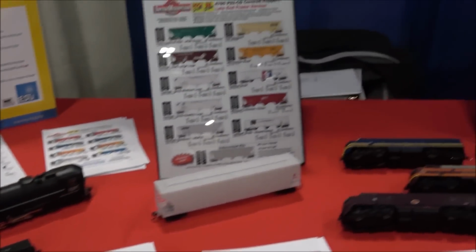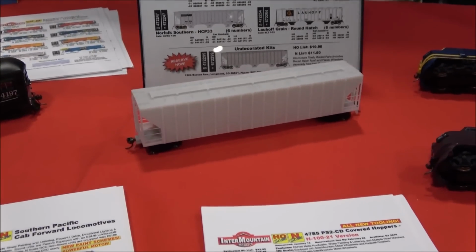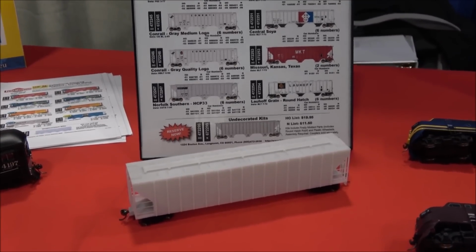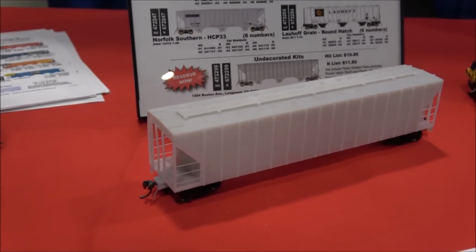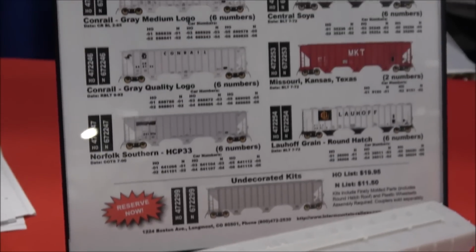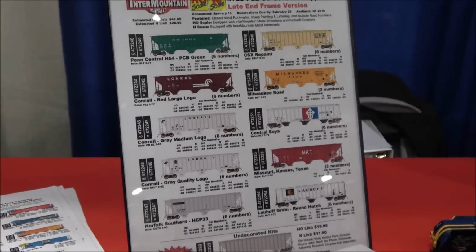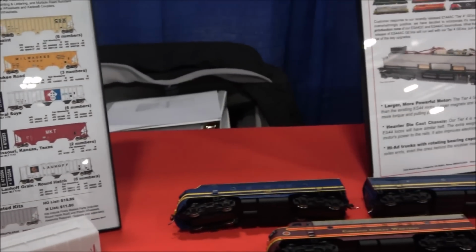We've also got the 4785 covered hopper, and that is a pre-production model there. As you can see, this is the late end frame version. In HO and N, you've got CSX, Penn Central, Conrail, Milwaukee Road, Central Soya, Conrail again in a different scheme, MKT, Norfolk Southern, Lohoff, and an undecorated kit version.